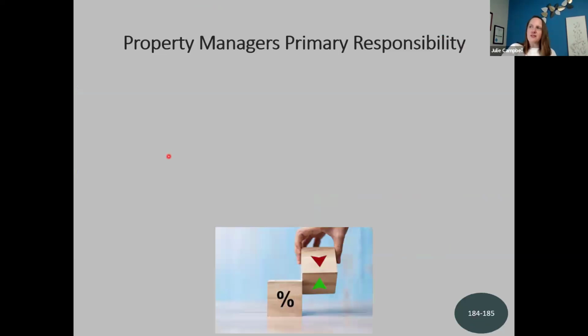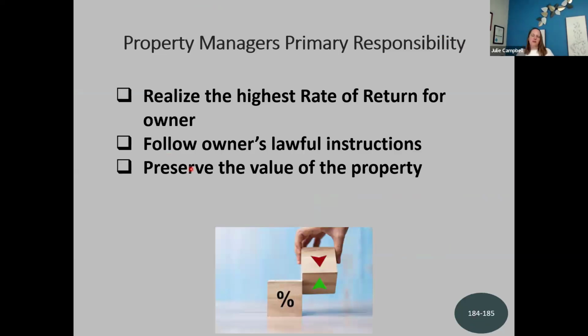So it's pretty basic. The property manager's primary responsibility is to realize the highest rate of return for the owner. What is the most rent that's reasonable for me to charge in this neighborhood, in this area at this time? Remember, they're doing their CMAs. They're looking at what rent goes for in the area, in the neighborhood, 3-bed, 2-bath, looking at parts of the properties that are similar. When you get into MLS, we've got a whole tab just for property management. So you'll be able to see properties that are in for rent.